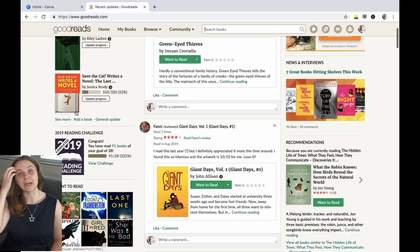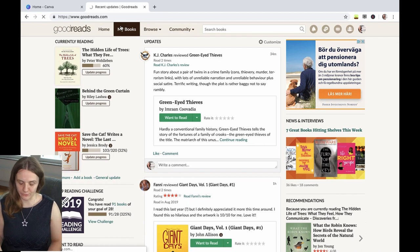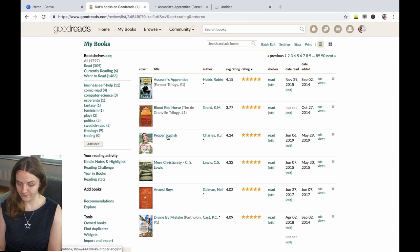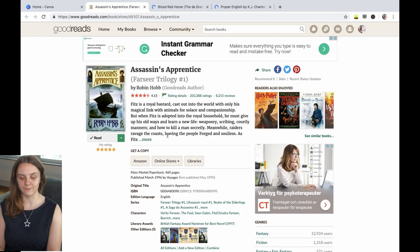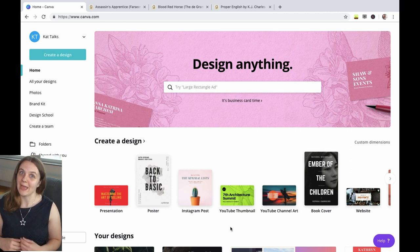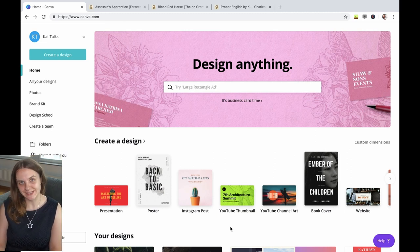Screen recording. First, I need Goodreads to tell me what book I'm going to be designing a book cover for. Okay. Awesome. So, for our first design, we're going to be designing The Assassin's Apprentice by Robin Hobb, which is one of my favorite of all time books. It's not that great as a book by itself, but the series is fantastic, and Robin Hobb can write, let me tell you. So let's go to it.